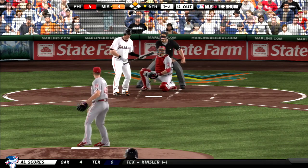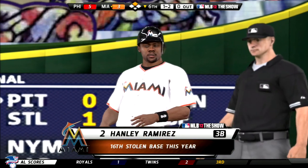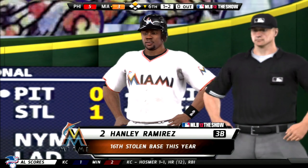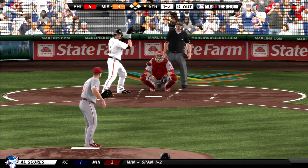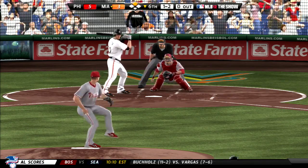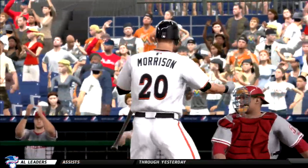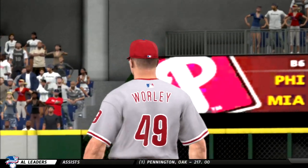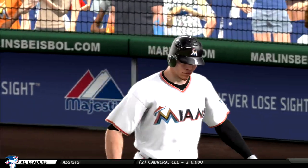Swing and a miss on the fastball, and it's 1-2. For Ramirez, stolen base number 16 so far. Comes set, now the pitch. And now a swing and a miss, and Morrison is retired for strikeout number 1. It's an evening for this guy to forget so far. 0 for 3 now with 2 strikeouts.